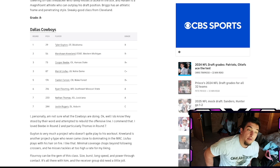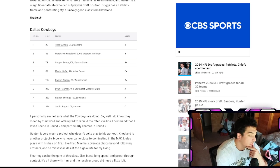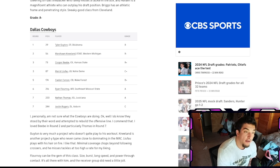All right, you start off round 1, Tyler Guyton. To me, right here, I understand the Guyton pick. Little high for 29, I get it. He's got a little bit more to develop. Honestly, it was a round where he had to go because of the run on tackles and everything. It was the necessary pick, so I'm not going to be too hard. I actually understand, and I don't mind the pick. Marshawn was a little bit of a head scratcher for me there. I agree with this B- grade that you see on the screen here.